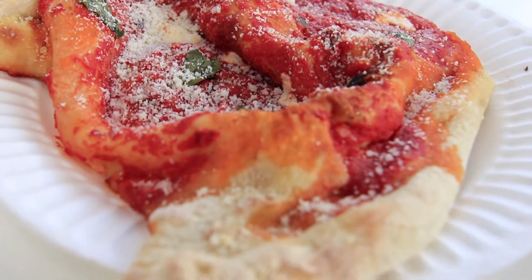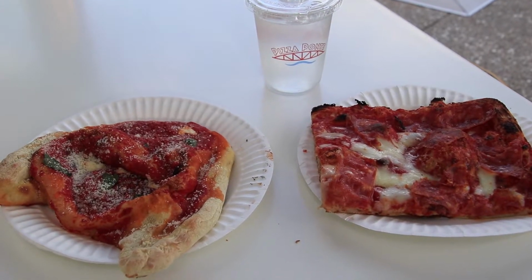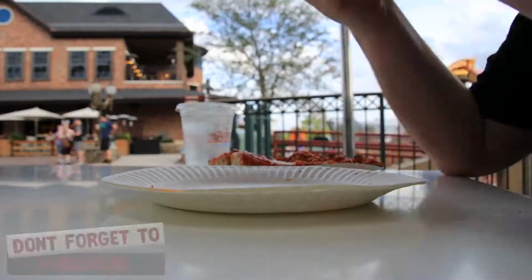Everything I got here is about $15 total, just under $15. And I forgot to ask about an AP discount beforehand, but apparently you get an AP discount. So remember that when you come here, and don't forget it like I did. Could have saved myself, I think, 10% on this. So let's chat out.